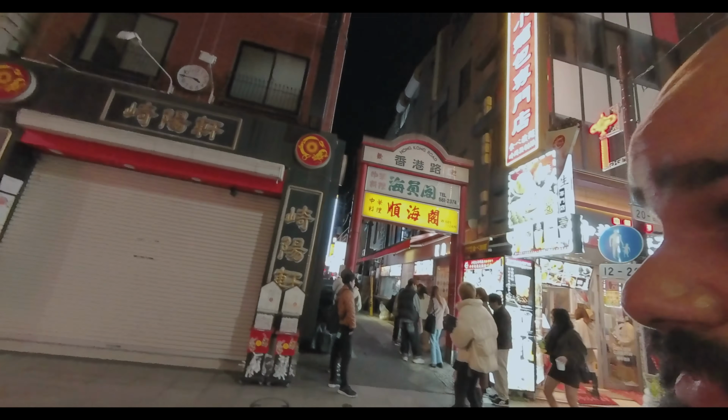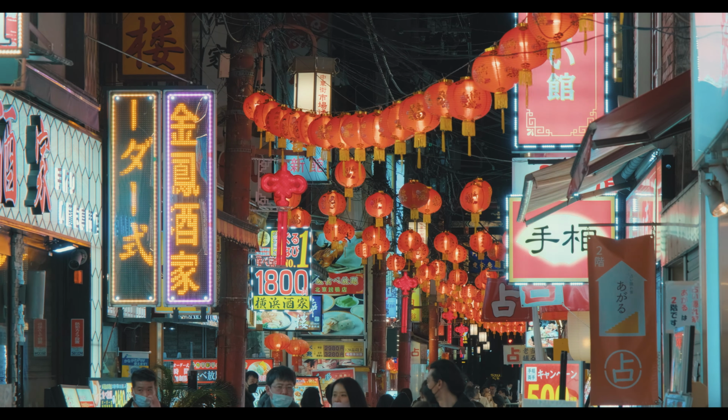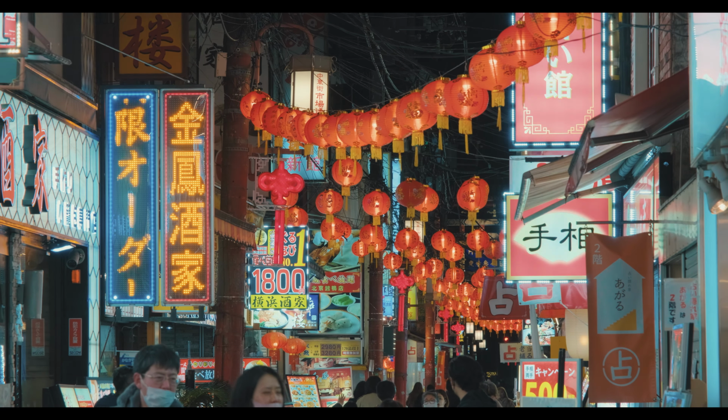Just walking around the Chinatown here is a little much. There are so many bright lights. If I turn this way and look down that alleyway, you'll see nothing but signs for restaurants and bright lights everywhere. I feel like a moth addicted to a lamp right now. I'm not even joking. I'm completely overwhelmed by all the lights in the Yokohama Chinatown right now.